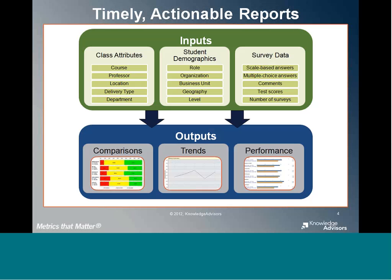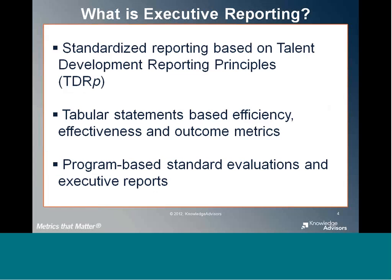Our system has powerful capabilities to take your most basic inputs from class attributes to evaluations, tests, and other business data and translate those into outputs in the form of concise and clear reports and dashboards. Today we will do a walkthrough of how our clients use executive reporting to summarize and show results to L&D management and business executives. First, let's answer the question, what is executive reporting?